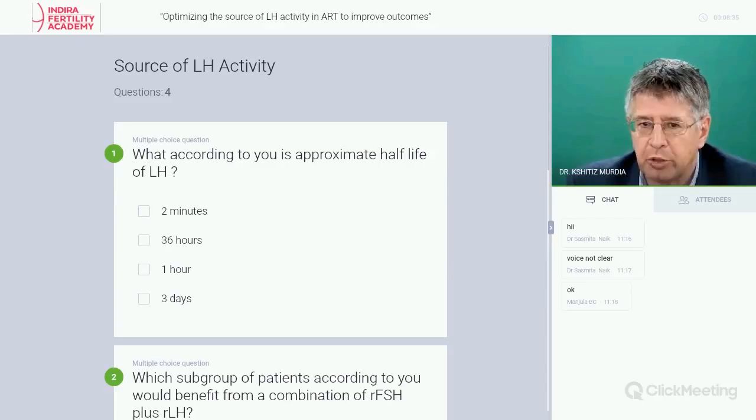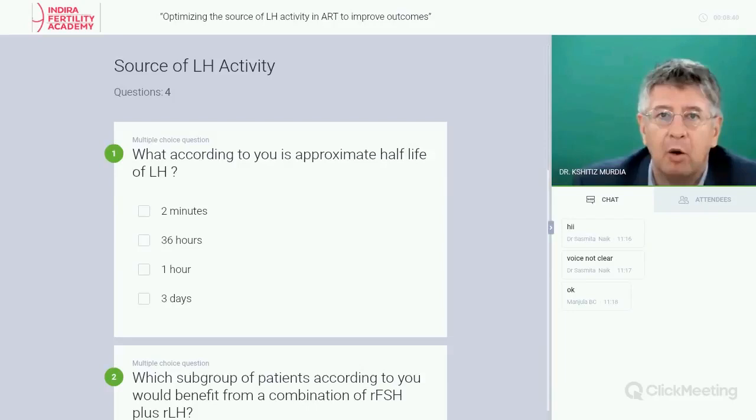So the first question is, what according to you is the approximate half-life of LH? The four options are 2 minutes, 36 hours, 1 hour, or 3 days. I think you can start voting now.